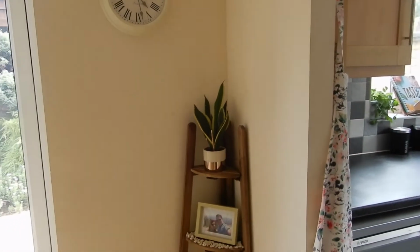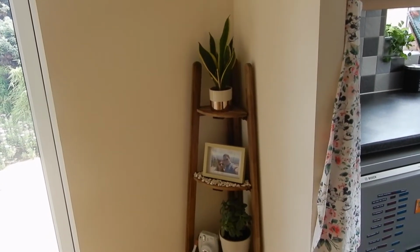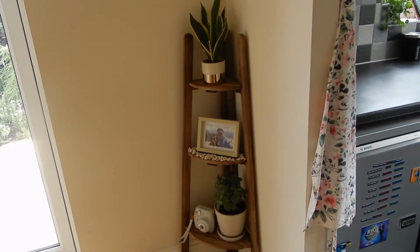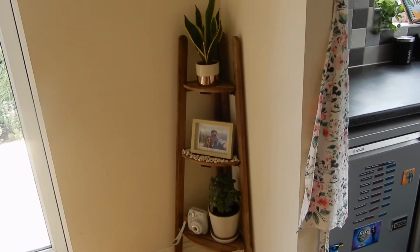Moving on to the other side of the dining room, we have this little corner shelf. This corner shelf's from IKEA, and I think it's actually meant to be an outdoor plant shelf, but we thought it looked nice in this little corner here. On that, we've just got some plants, a photo, and our Polaroid camera.